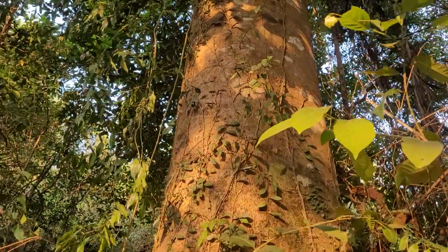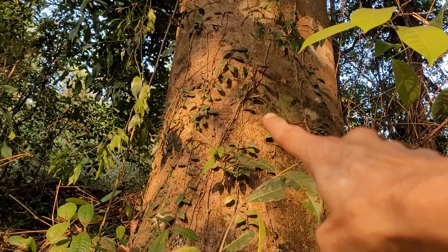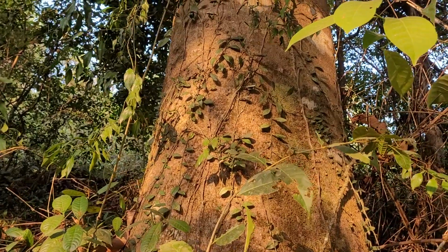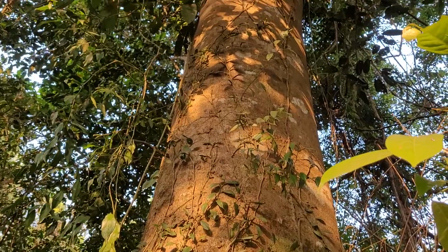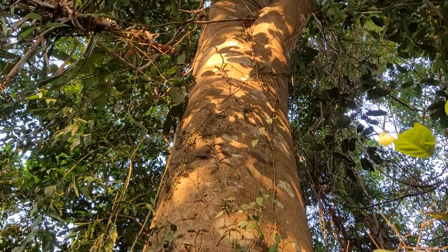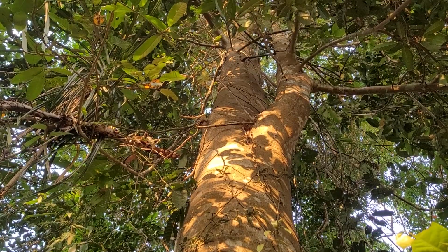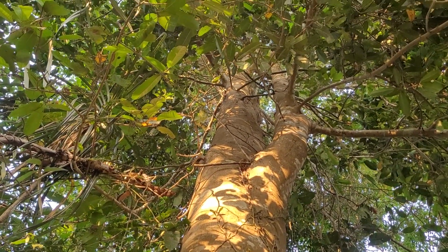Then let's have a look at the height of this tree. You see the girth. It is about 6 or 7 feet fat. And then the straight bole is there. I'll try to slowly take it up. This tree must be about some 60, 80 feet and all, or more.